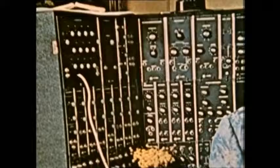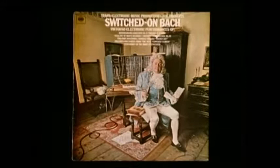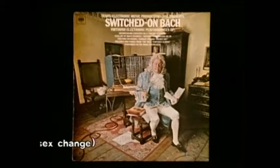But the father of the modern synthesizer is undoubtedly Dr. Bob Moog. The Moog modular synthesizer first became widely heard in 1968 on a record called Switched On Bach by Walter, now Wendy, Carlos. It was big brother to the best-known synthesizer of all time, the Mini Moog.